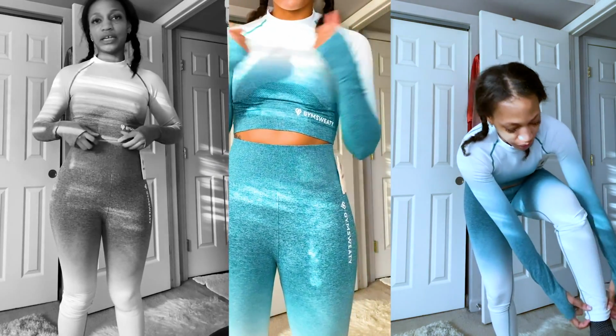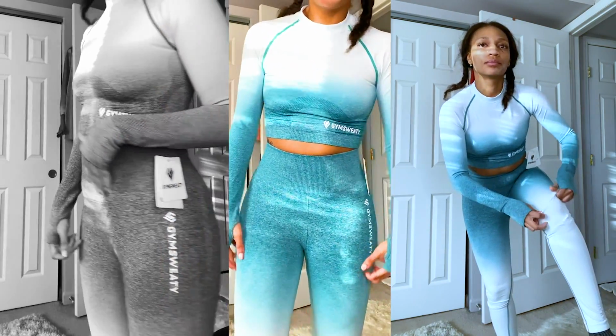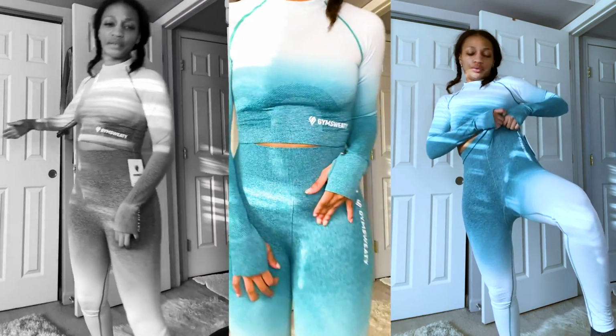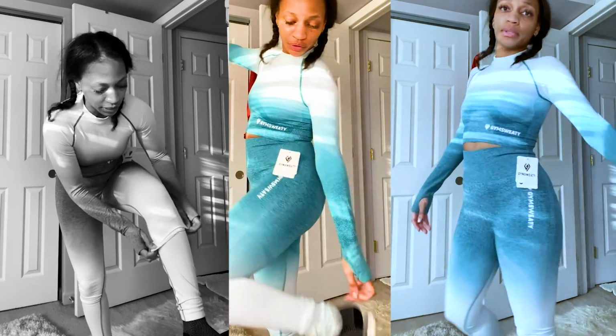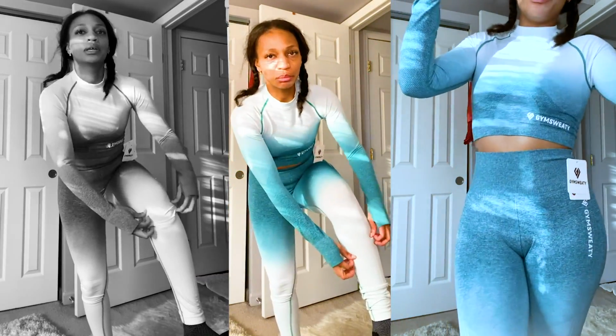Size medium, fits perfect. I'm about a size 6 to 8 typically when I'm shopping for dresses, so if that gives you any indication. I don't know how much I weigh, but I'm about 5'5". But yeah, super cute. If you're a tall girl, I also feel like these would work for you because this is bunching at the bottom.